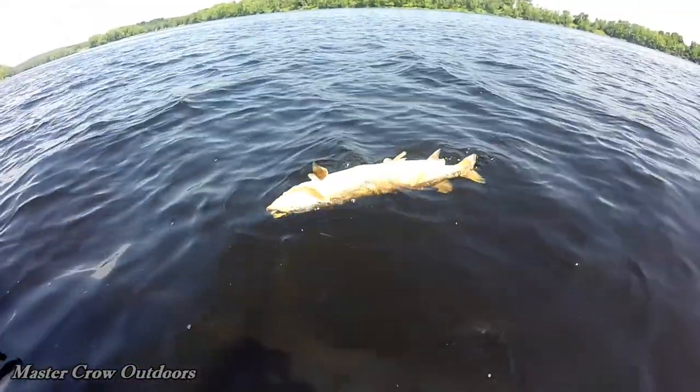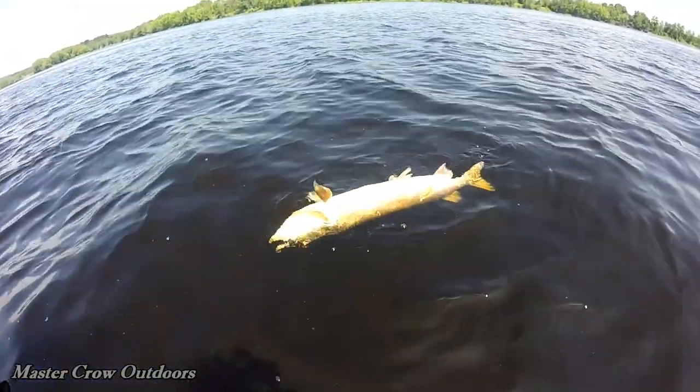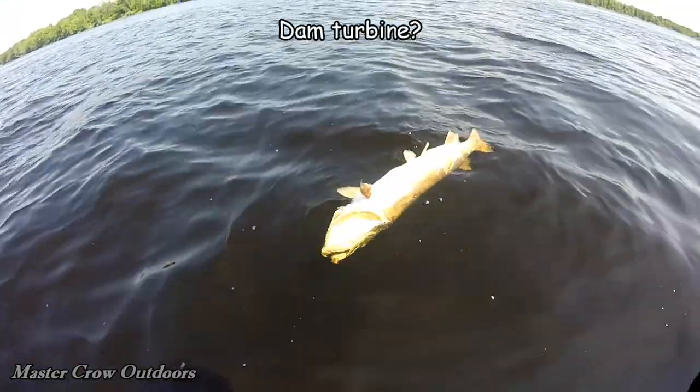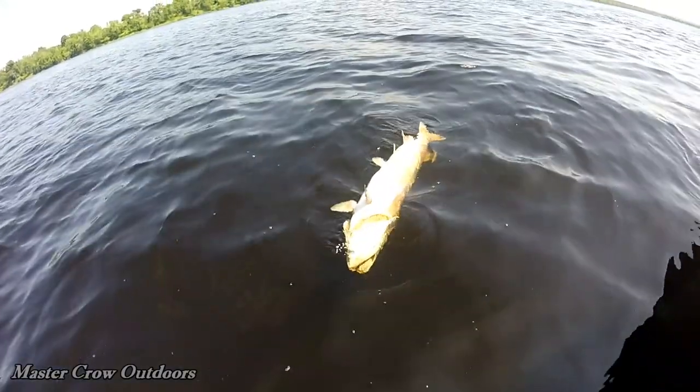That's a sin, guys. Great big muskie dead. I do see some marks on the side, so it almost looks like a prop or something got him. Could be angler mortality as well.